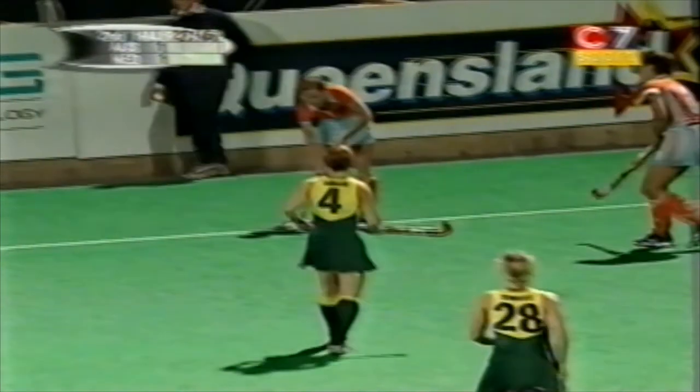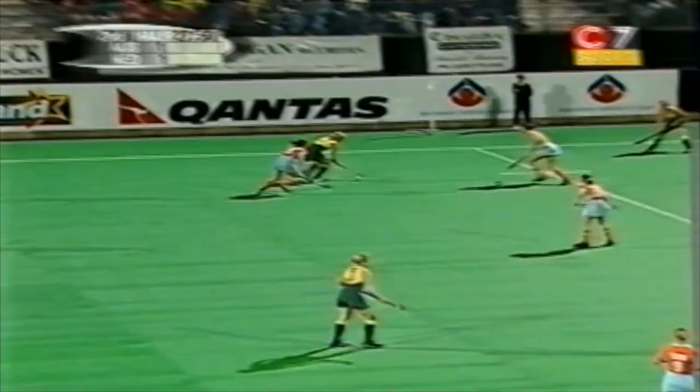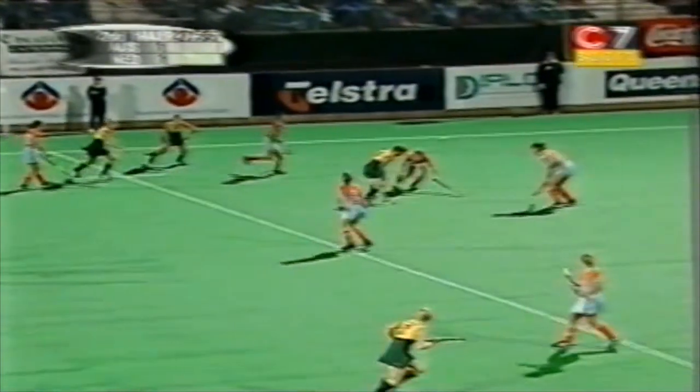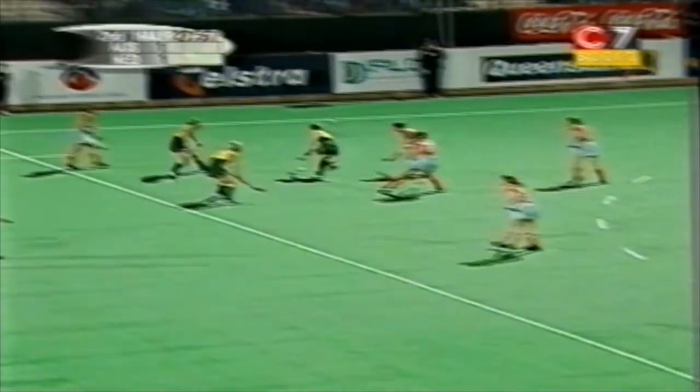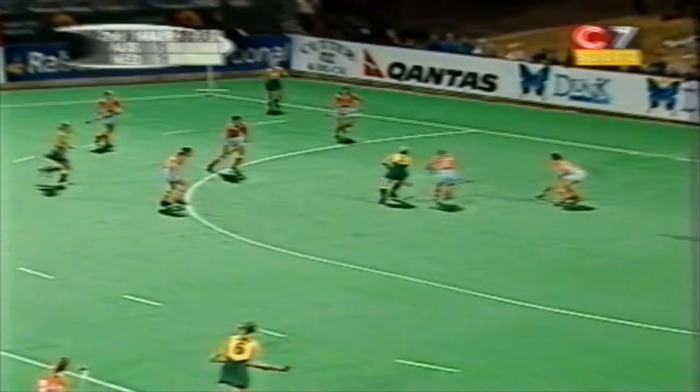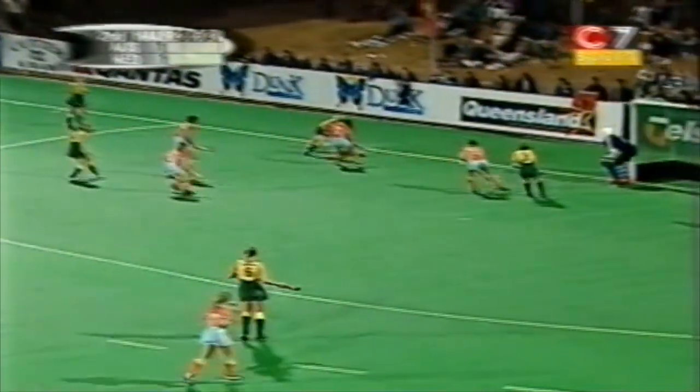She's got a fan club here with her too, I think. Alison Annan has fans wherever she plays, right around the world. Very popular. Here she is again, Alison Annan. Nice ball, Karen Smith. Go back inside to Katrina Powell. Still with Karen Smith. Lovely.